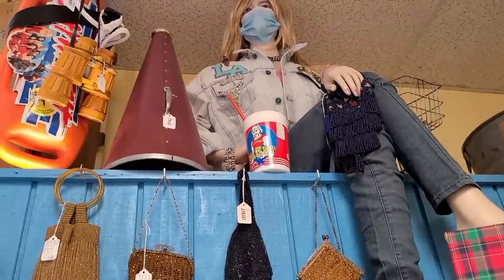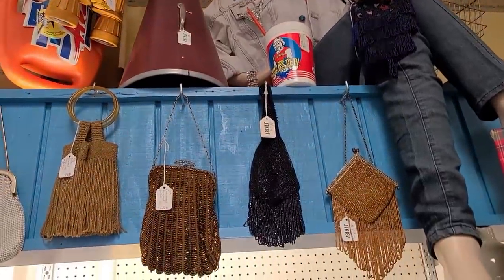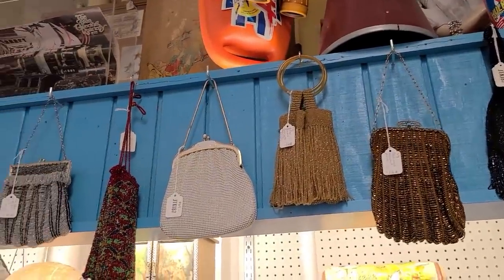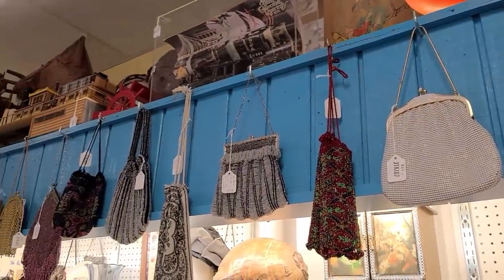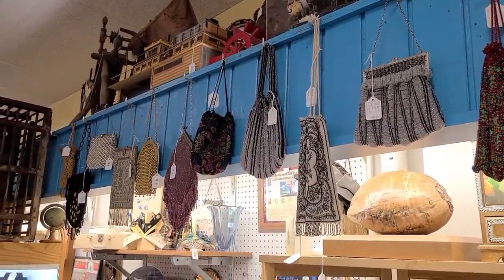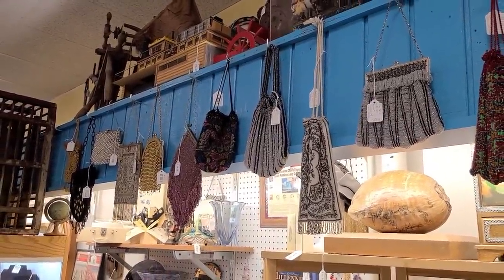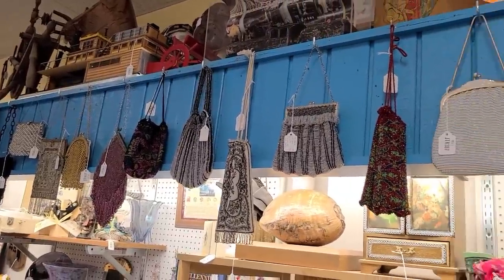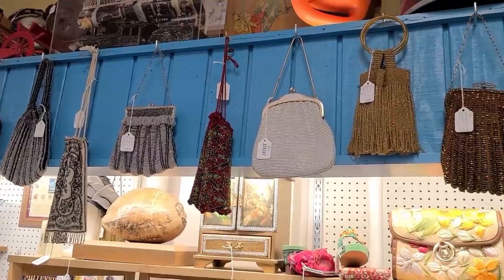Oh my goodness. There's some girl up there getting a bird's eye view of everybody that's in the store. But yeah, these are all those beaded purses. Quite a stretch. Wow, there's a whole model sitting up there. I know, in the corner. She winked at me, too. I just noticed that. You noticed the wink? This is cute.